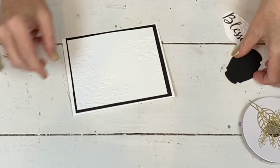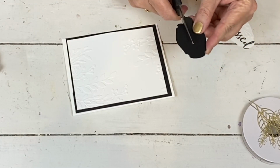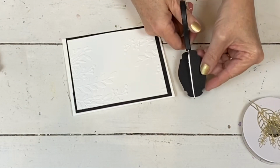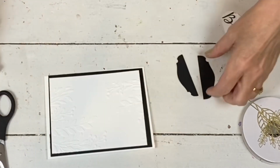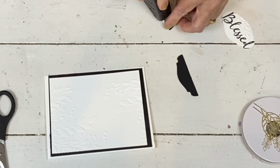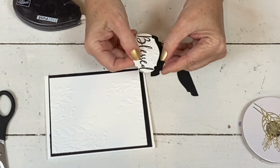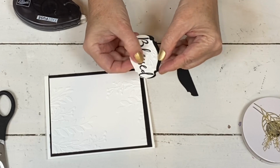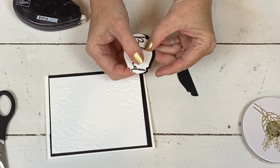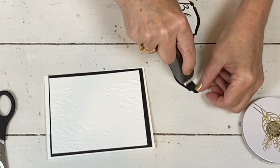And then before we get this all layered on here, since I've not made it yet, let's decide how we want it. So I want my punch to have a little bit of definition behind it, but we don't have one that's the next size up. So we're just gonna make our own next size up. Just take your black one, cut it in half, and then put half up here. It won't go around all the way, but it's enough that it definitely gives it that little oomph.